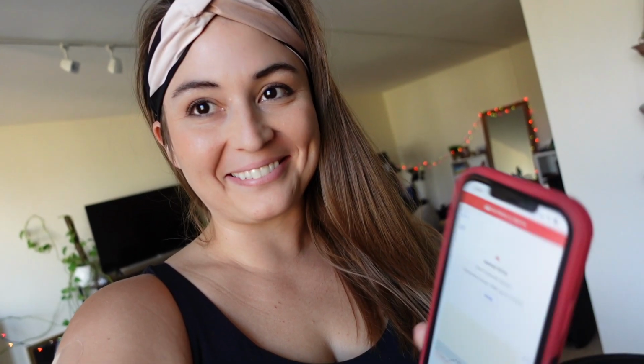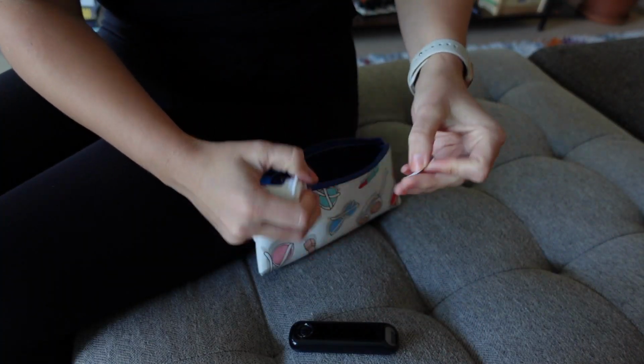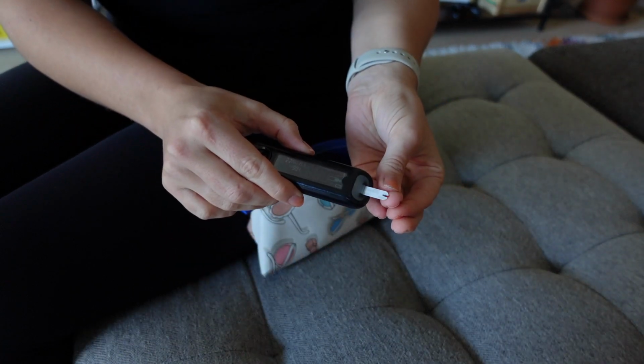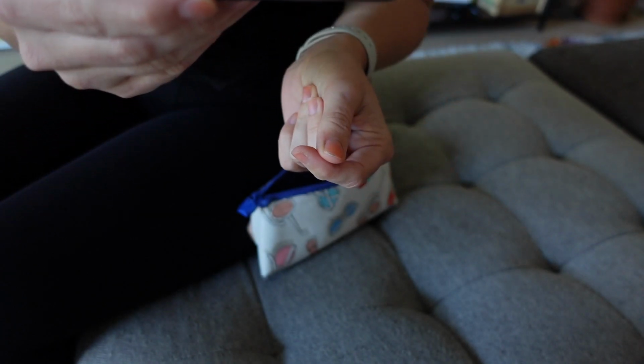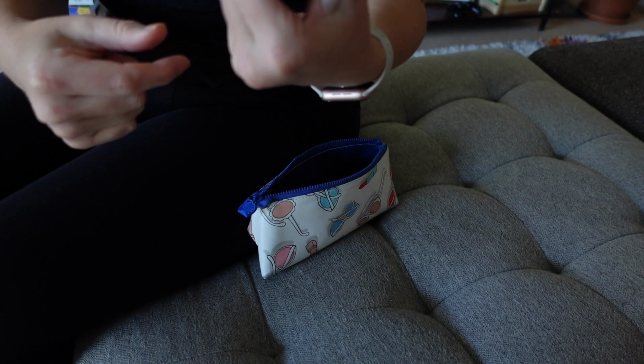I'm ready to eat lunch, and I get a sensor error. So I'm gonna check my sugar for the second time in a day, which so rarely happens, but here we go again. And 46. So I will give a correction for that.